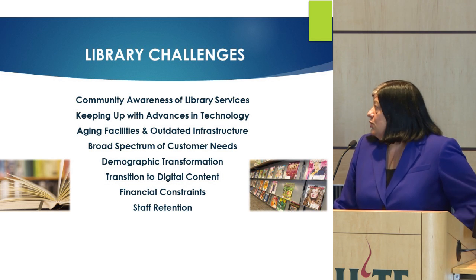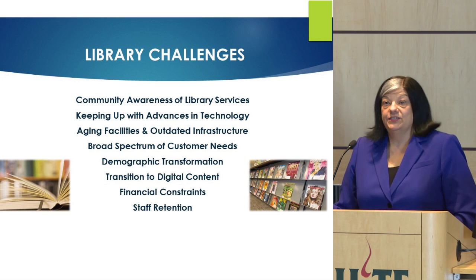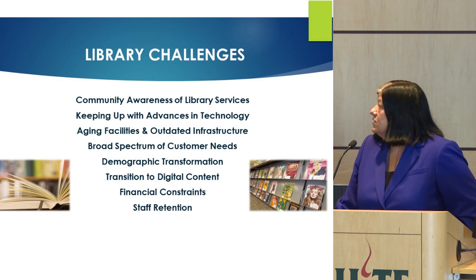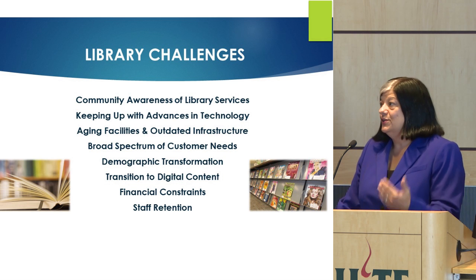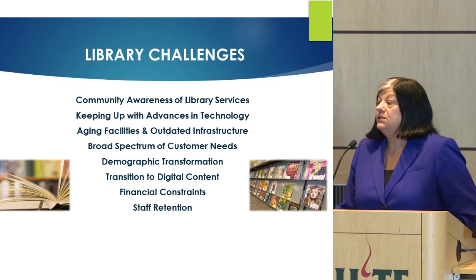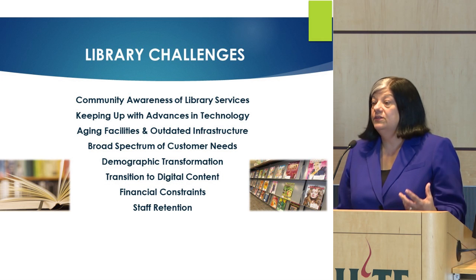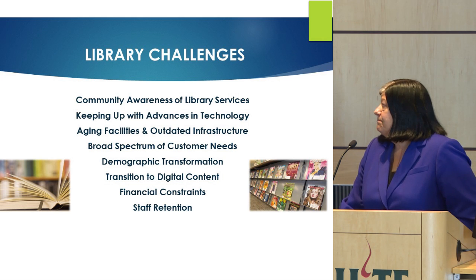The demographic transformation has also proved challenging for the library. For example, our Spanish collection has grown as we have more Spanish speakers in the community. And the transition to digital content has also been a challenge because it goes much slower than might be anticipated. So instead of digital content replacing print material, you have both. So you try to achieve a balance between those.